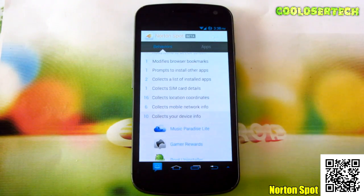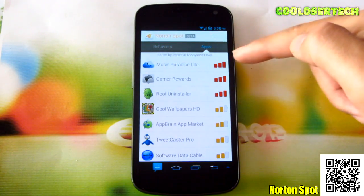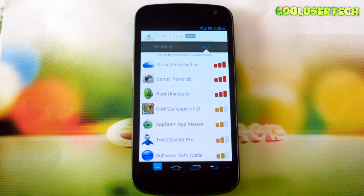Those of you who want to pinpoint which applications are consuming more data and putting up those annoying ads, find it with this application. You're really going to enjoy it. You can just click right here on apps and you will see it puts in the higher risk ones, which are the ones that can be more annoying. I'm not even worried about the ones I've shown right here, but try it out for yourself.